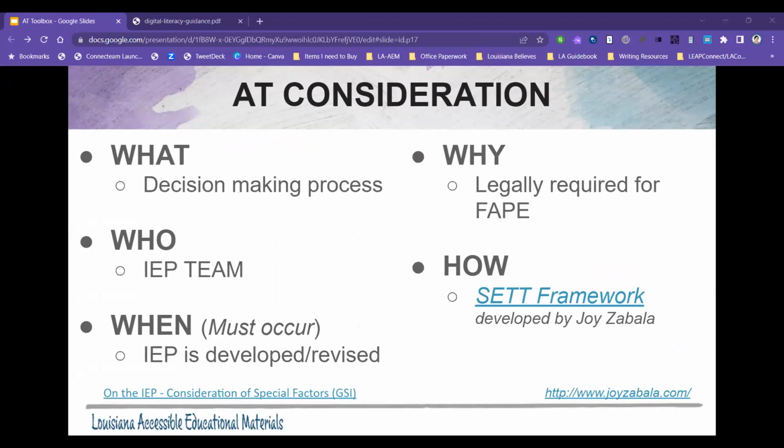Everybody on the IEP team should be commenting and giving their opinions as to what technology or tool the student could use to be more independent. It should happen with every IEP. So every annual IEP, you should consider the use of assistive technology, and that sometimes will change. Sometimes it will grow. Sometimes you will reconsider what they've used in the past if it's no longer working, and maybe something new came out that the team wants to try with the student to promote their independence in the classroom setting. And it is legally required to do every IEP meeting.